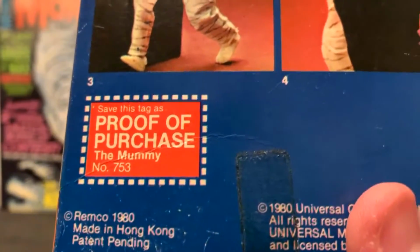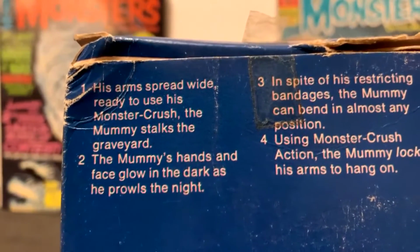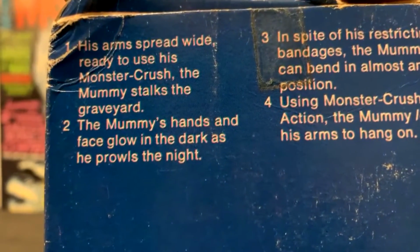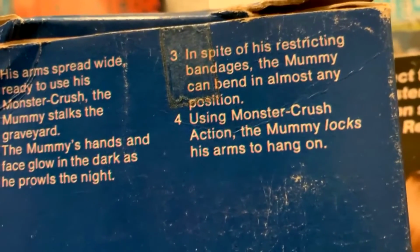Your proof of purchase. Now this one, let's see, it says, his arms spread wide, ready to use the monster crush. The Mummy stalks the graveyard. The Mummy's hands and face glow in the dark as he prowls the night. In spite of his restricting bandages, the Mummy can bend in almost any position.